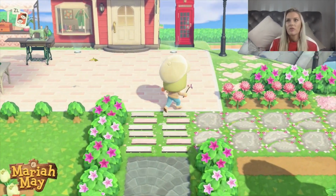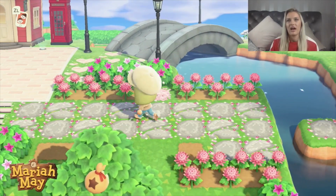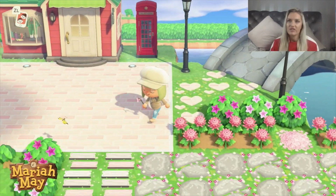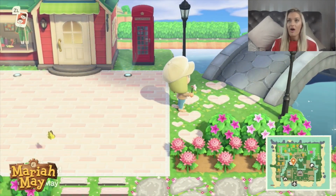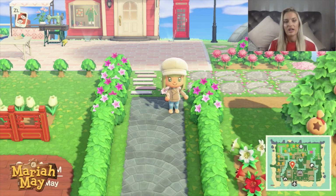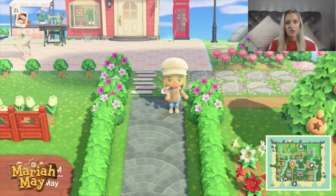It adds so much, and if we come across here you can actually see how they look with the flowers, and I just think they add so much. It looks so much more structured, but it still keeps that natural feel, which is exactly what I'm going for with my island. I like things to be super neat and in place, but I also wanted it to be very natural and beautiful, so I don't want to make it too modern.